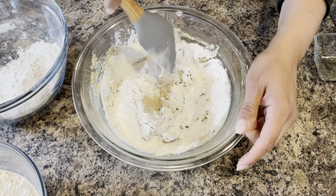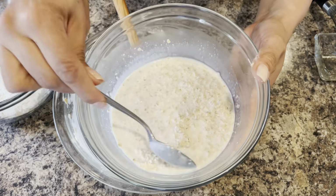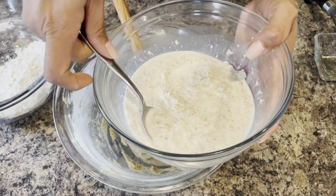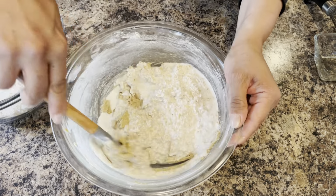Start folding it in. Once you get that first bit of flour worked in, you can take your oatmeal mixture and you can see that the oatmeal has started to absorb that milk. You want to get all of it into the bowl. Begin folding it into the batter. Add in the rest of the flour. Fold it into the batter.